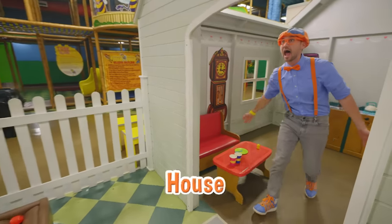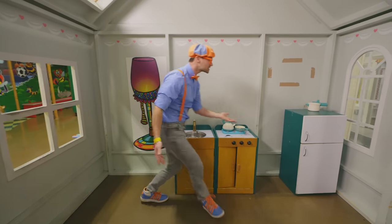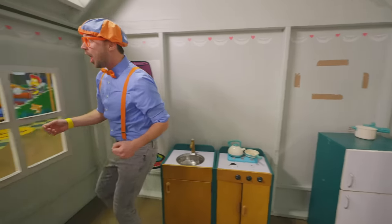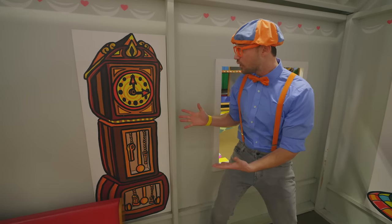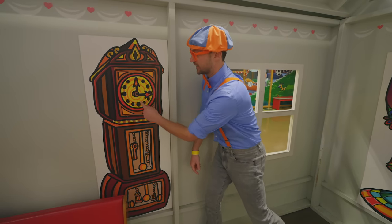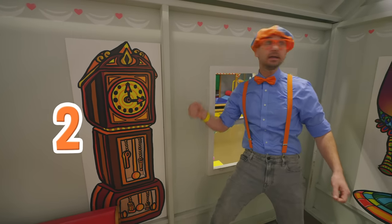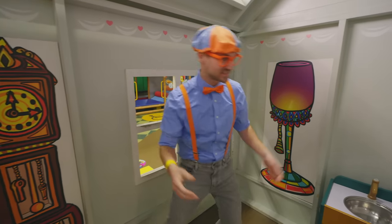Whoa, a house. Cool house. Ooh, it looks like we have a kitchen in here. Whoa, a fridge and a freezer. And a sink. Whoa, a grandfather clock. So cool! Yeah, most grandfather clocks are very old. They tell time right here with the hands, and when it turns to 3 o'clock, then it makes 3 dings. Ding, ding, ding. 3 o'clock. Hey, how about we make some breakfast?